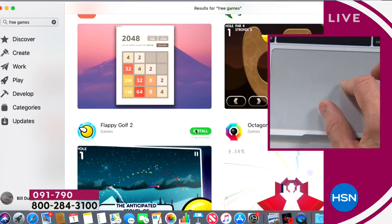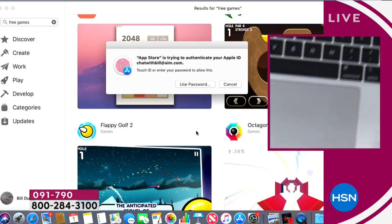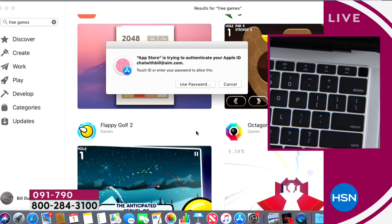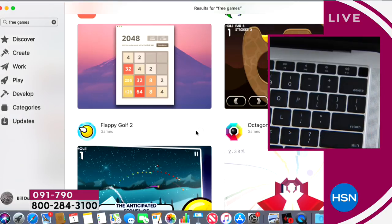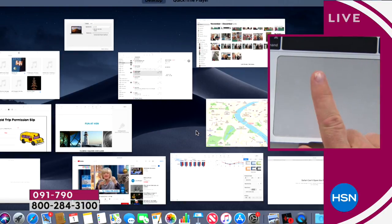Okay, I wanna get this one. How do I install it? How do I pay for it? It's gonna ask me for my username and password. I'm gonna show everyone right down here what's in that upper corner. Boom. Finger touch ID, done with that process. I mean, that's instantaneous. No more remembering passwords? Not at all, because wow, your password is your finger.